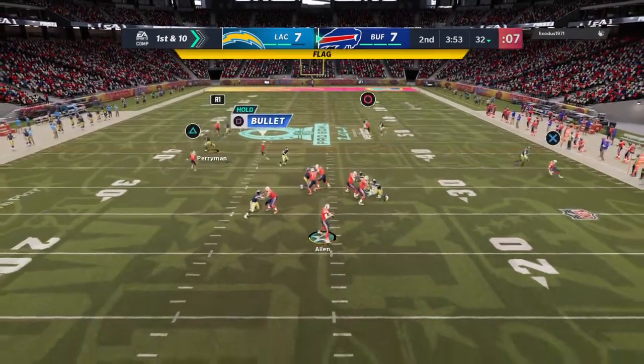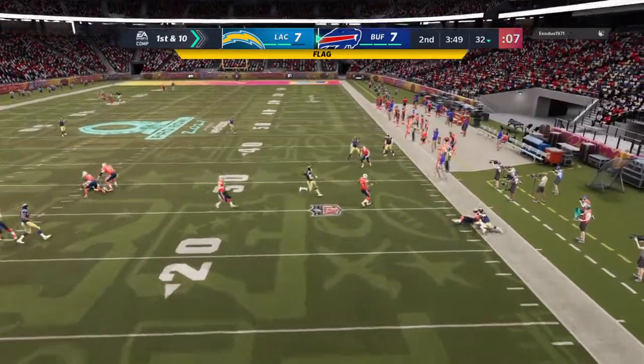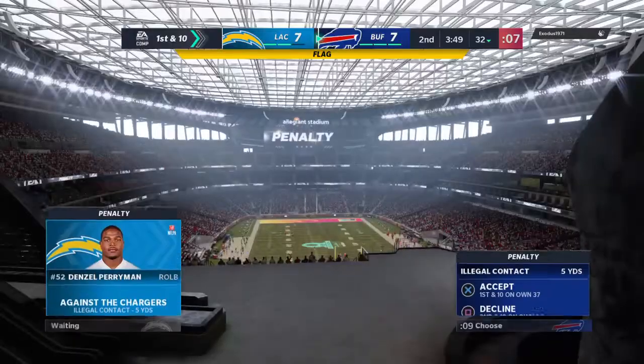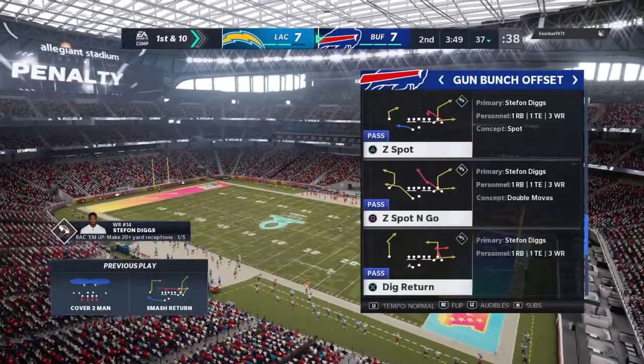Allen now on first down. Flush to his right. And he can't find a receiver, and he's brought down. So they will accept the penalty and move forward.